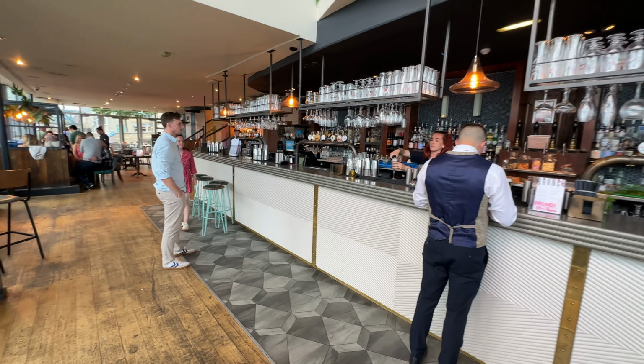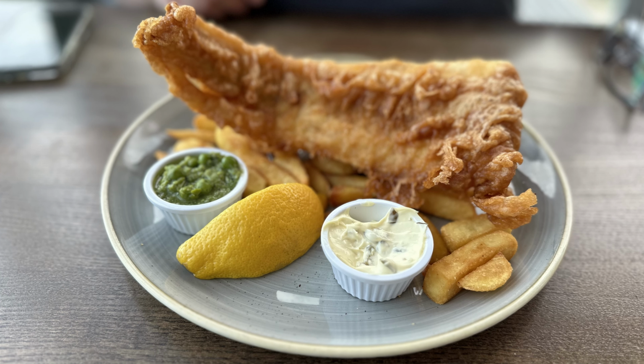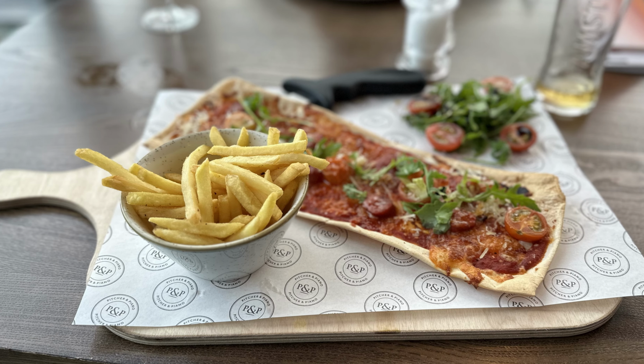So last night we went out to the Picture and Piano Bar, which is located just near Malmaison, for a meal, which was really tasty. Yeah, it was really nice. Afterwards we were so stuffed after our dinner and a few cocktails, and we didn't really want to do very much. Your fish and chips was massive, and although my pizza was quite thin, it was really nice. Yeah, I had basically a whale on a plate, I think.